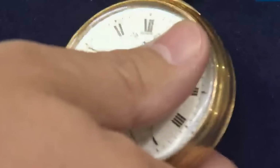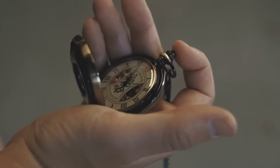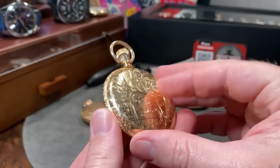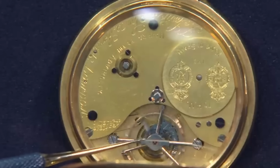Pocket watches. Pocket watches were once a symbol of sophistication and the primary way to tell time. People carried them everywhere, pulling them out to check the hour. With the advent of wristwatches and later smartphones, pocket watches became obsolete. They're now more of a collector's item or fashion statement than a practical tool for keeping time.